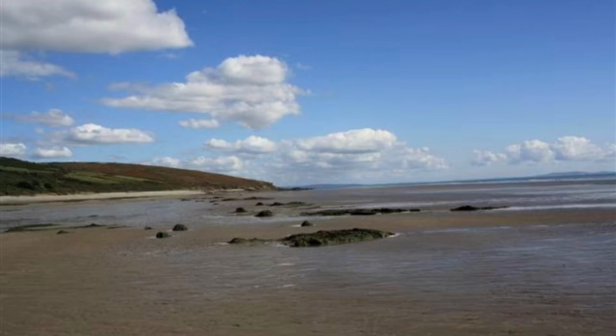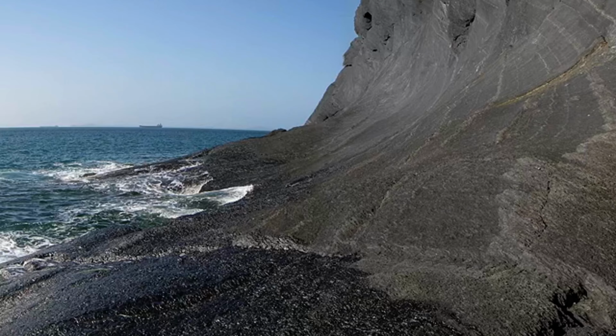As the name suggests, Marros Sands does comprise a wide stretch of sandy beach. However, this is at low tide. When the tide comes in, not much more than a bank of pebbles is left. Those exploring the beach will not be disappointed.